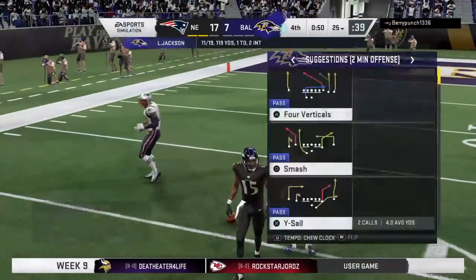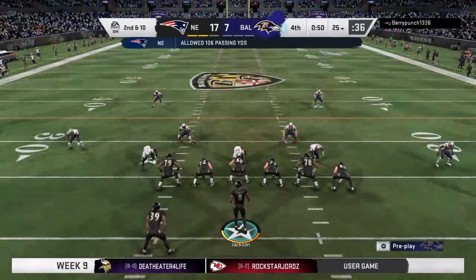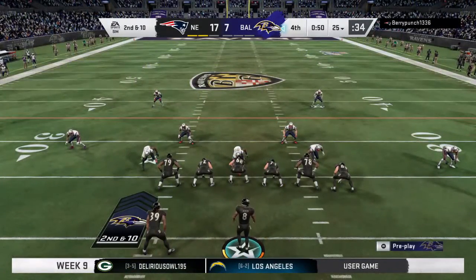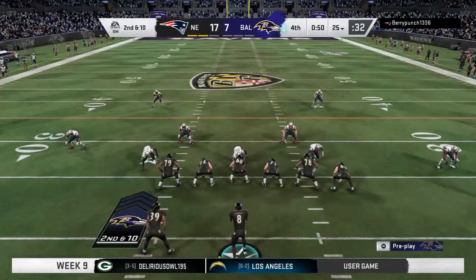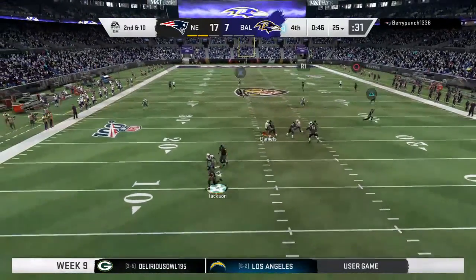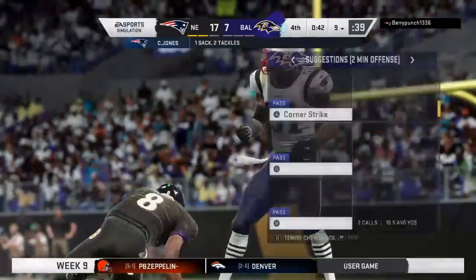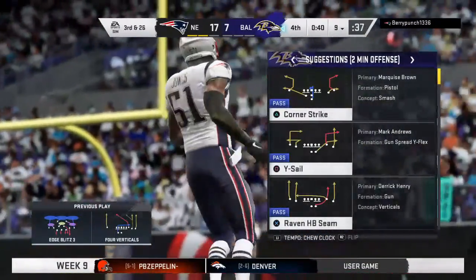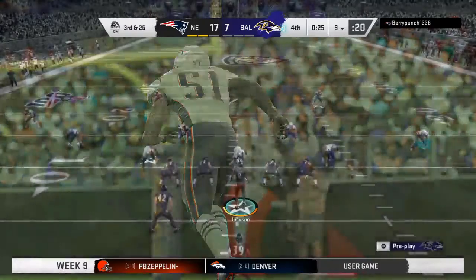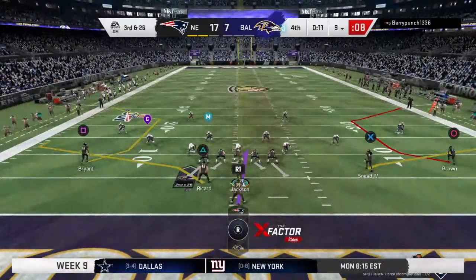Meanwhile, they take a shot to start the drive, but this is going to wind up incomplete. Marquise Brown was the intended target, but it's going to be second down. An incomplete pass leads to 2nd and 10 from the 25. Buying time to his left. And a big loss here as he's taken down. In that time for the sack, say hello to Chandler Jones. Now after that sack, it's 3rd and long for Jackson and the Ravens.